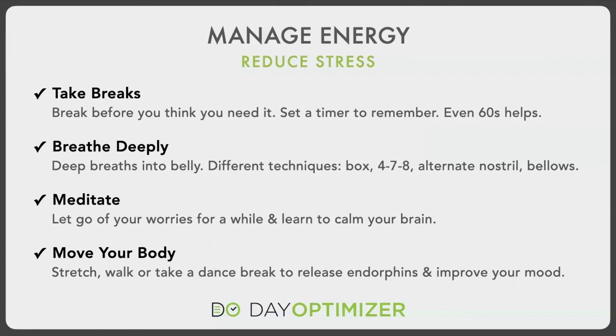And then finally, move your body, stretch, walk, take a dance break. Moving your body releases endorphins and is known to improve your mood. So just get up and move. There's a lot of great research from a guy, Peter Lovatt, Dr. Dance, who talks all about the benefits of dance. And he gives you lots of little dance moves that you can do anywhere. So, yeah, take a walk, take a dance break, stretch to reduce your stress.